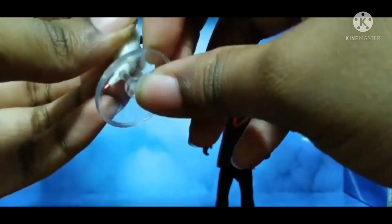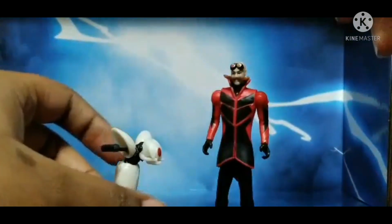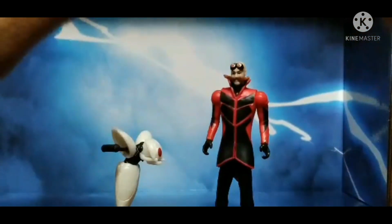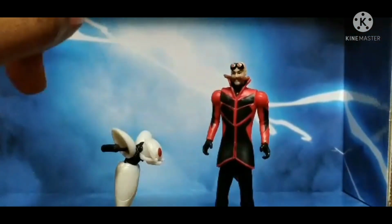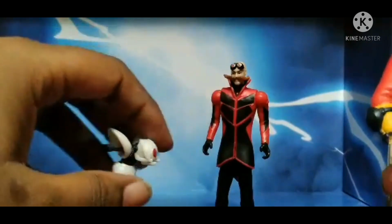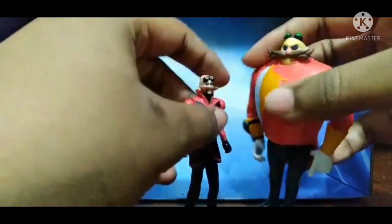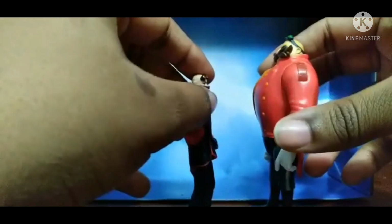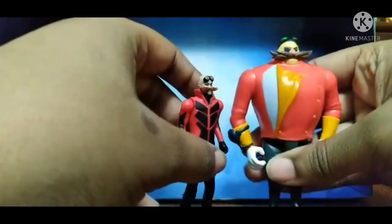I don't have the Buzz Bomber from the modern 2.5 inch scale line, I don't know what wave it came out in. I don't have a 2.5 inch Eggman in the line either to scale him with, but I do have a Boom Eggman. Let me get this one out of the way. It does look like that Boom Eggman can scale well with the 4-inch modern Eggman.